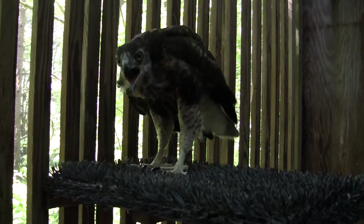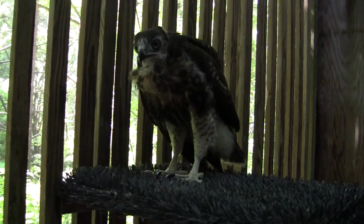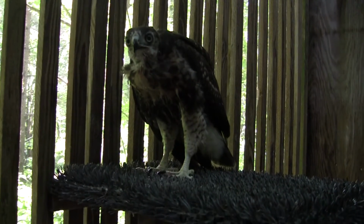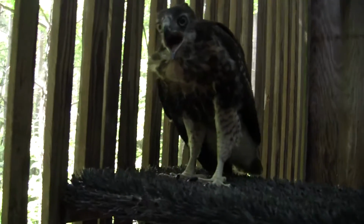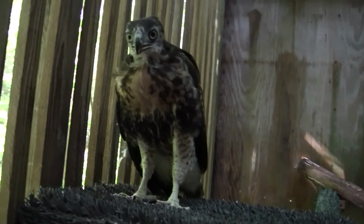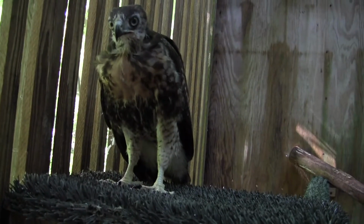See, I don't know if he was injured. I'm assuming he was injured when he hit the ground. I don't know. We'll see and look at his wing on that side. He's holding it a little bit lower too.